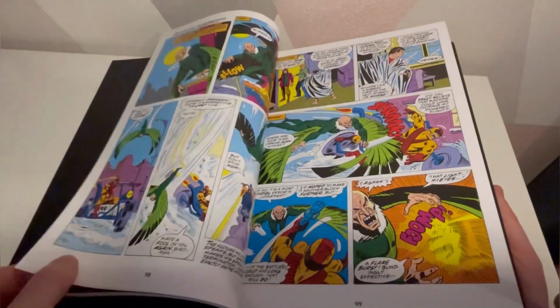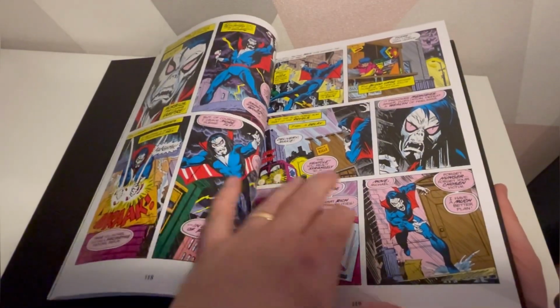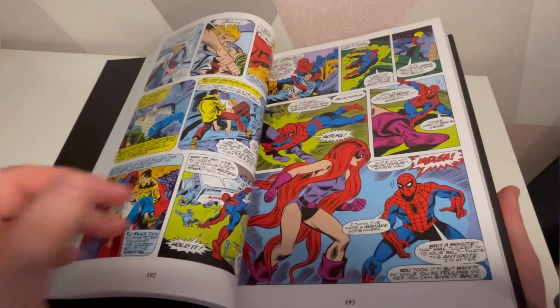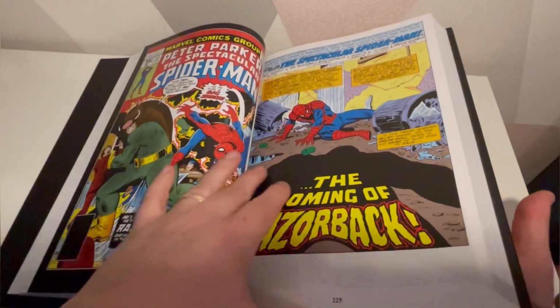Well, I don't know why, I just didn't. I think I was so focused on The Amazing Spider-Man that perhaps it's got away from me. It's just so nice that these sort of volumes are getting a release as well.